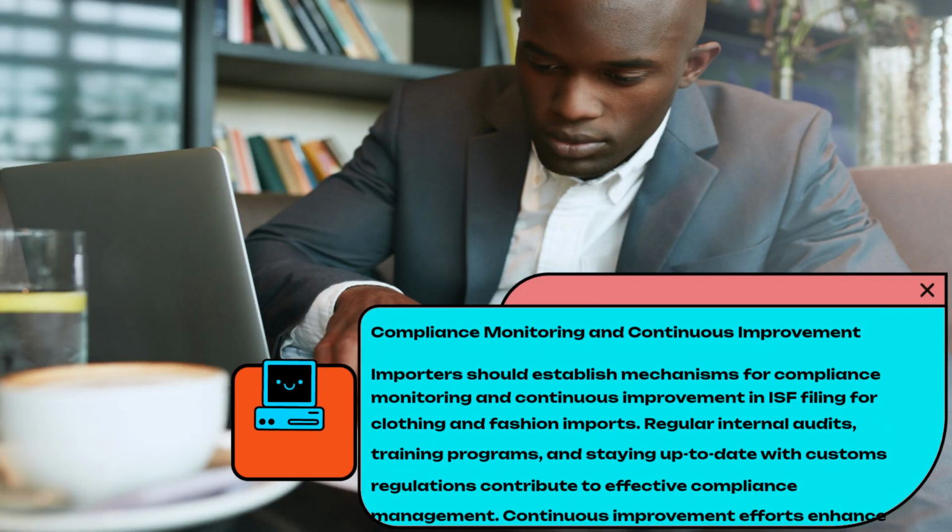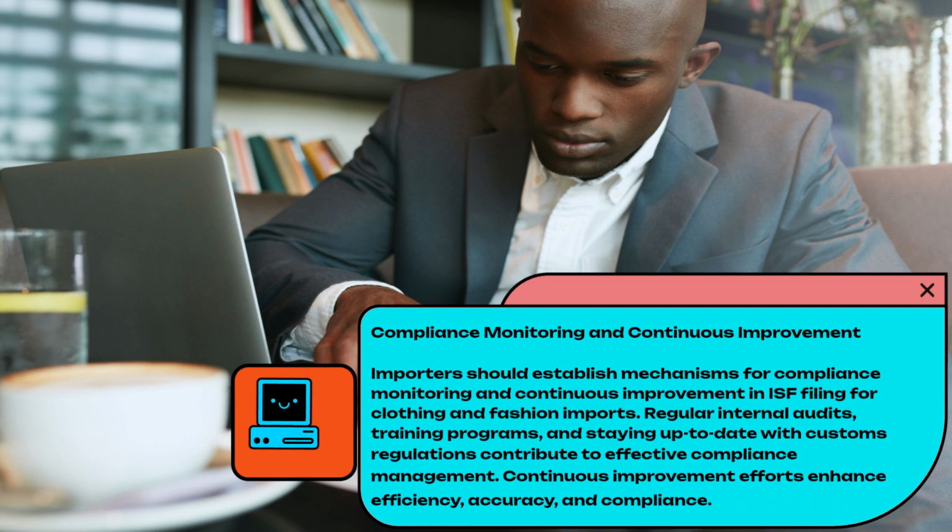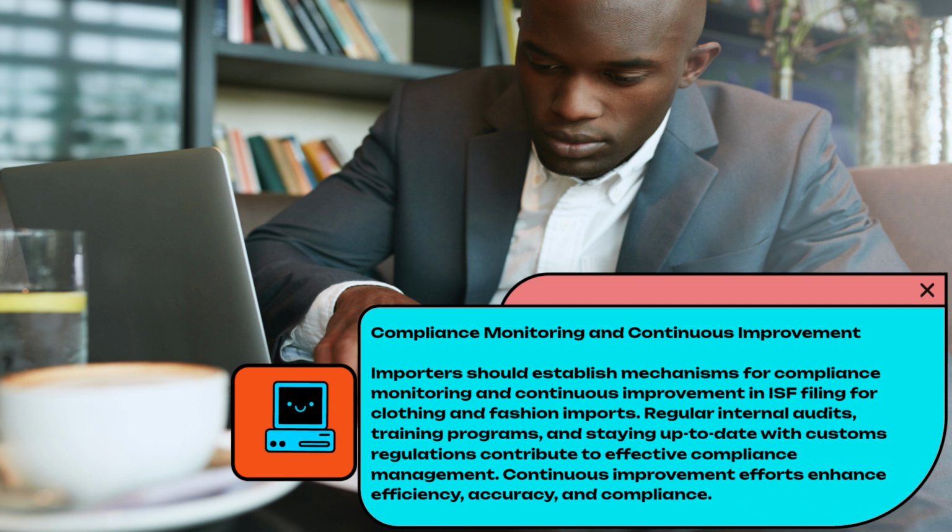Compliance monitoring and continuous improvement. Importers should establish mechanisms for compliance monitoring and continuous improvement in ISF filing for clothing and fashion imports. Regular internal audits, training programs, and staying up to date with customs regulations contribute to effective compliance management. Continuous improvement efforts enhance efficiency, accuracy, and compliance.